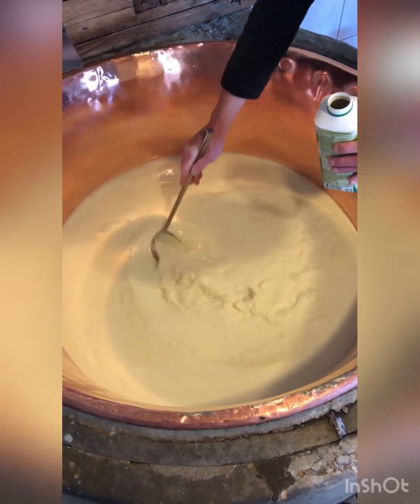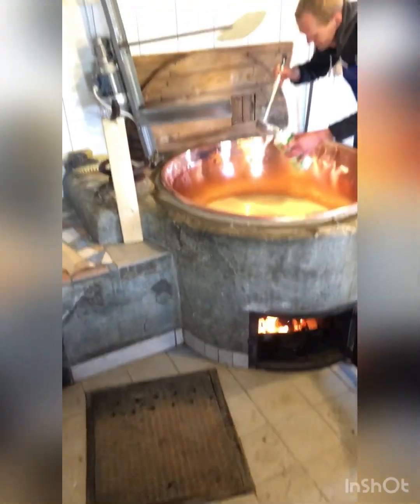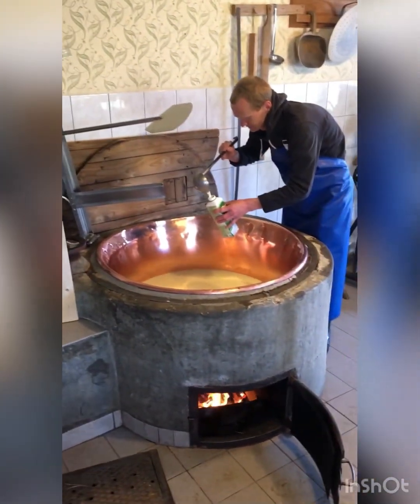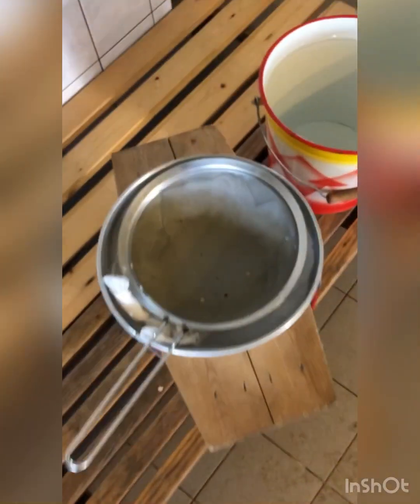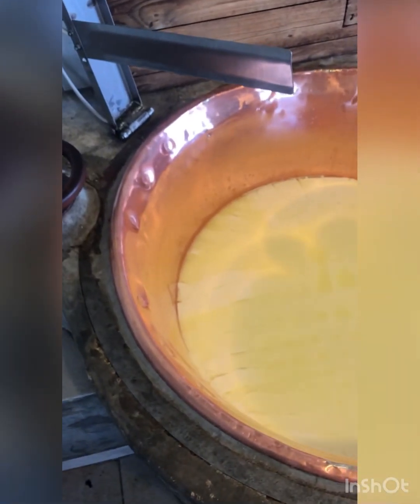So that's the yogurt being added, and even though this commercial yogurt is used, I still consider the cheese to be naturally fermented because it has this very unique flavor that also exists when the cheese is made with the sour milk. So this evening milk is fermenting, and then the curd is formed.